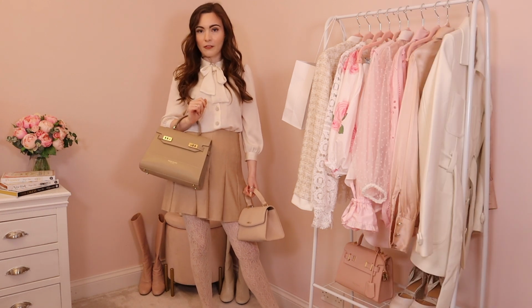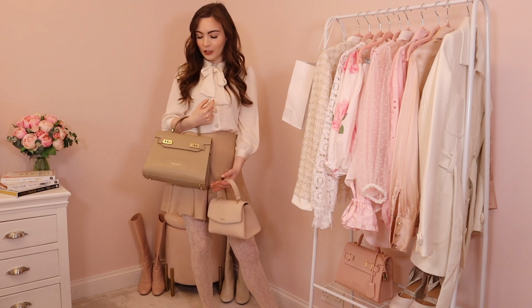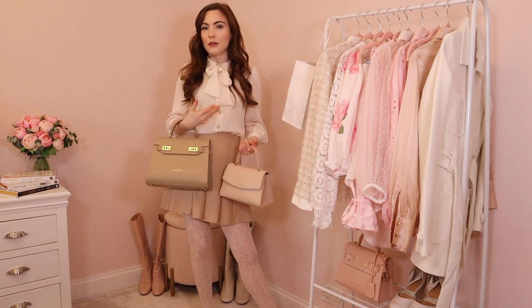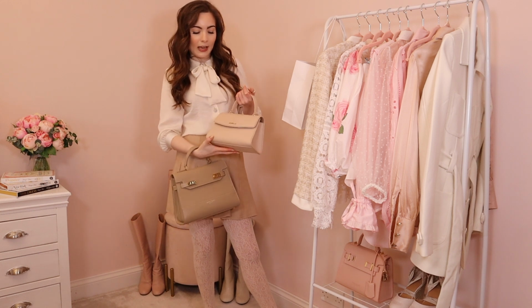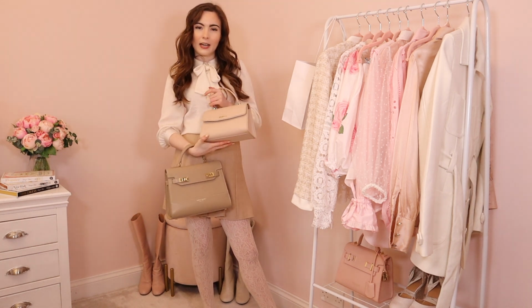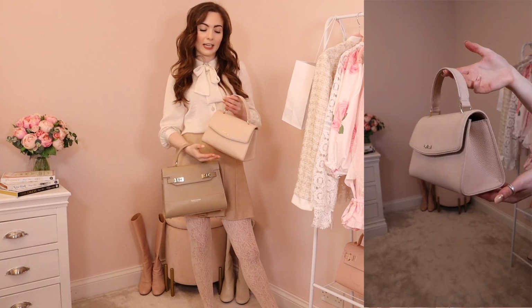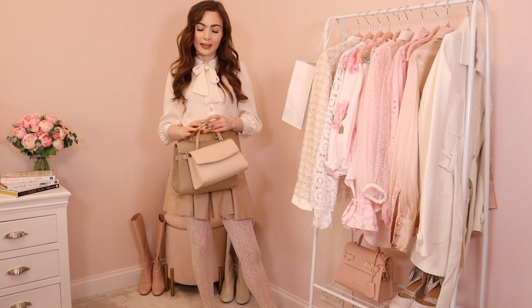It's even perfect for a work bag actually. I know you won't be able to fit a laptop in it, but you can fit the essentials, like a little notebook, your phone, keys, you know, this is actually quite a good size. And the other one I have here is from Furla. I love Furla for bags. I really recommend checking them out at Bicester Village. You can always get a really good price on them there, and they're not too expensive.